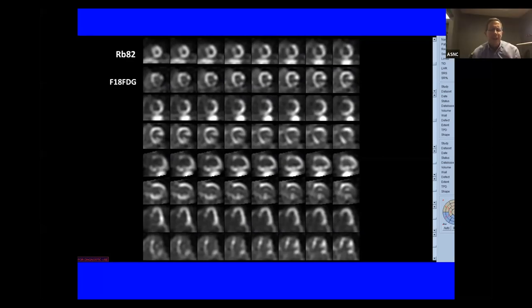Actually, yeah, classically positive for sarcoidosis. As you said, there's a defect in the resting rubidium study, which takes up FDG avidly. So you've got matched perfusion defect with metabolism. Indeed, this made the diagnosis of sarcoidosis, which you, noticing that he had heart block or had passed out, thought of that immediately.